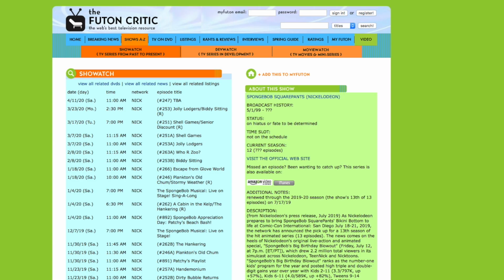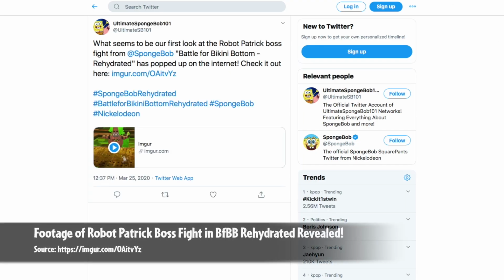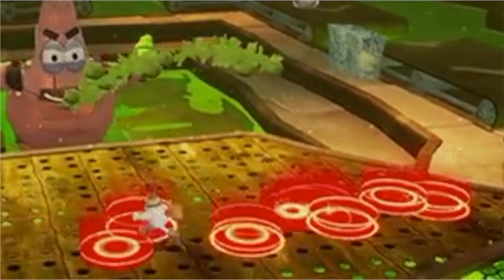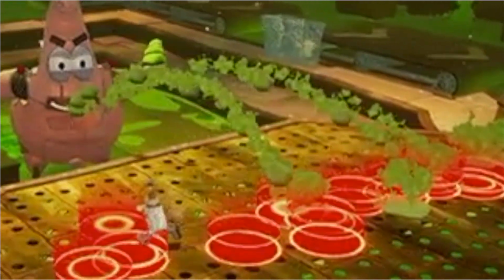Okay, so a couple of days ago, I posted on Twitter a short GIF or video featuring some new footage from Battle for Bikini Bottom Rehydrated. This footage of course features the Robot Patrick boss fight, which is level 9 in the Industrial part, and there are some differences as you can see on the screen right now.